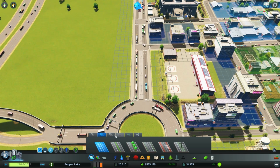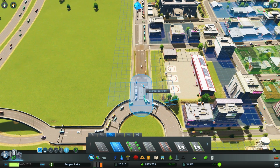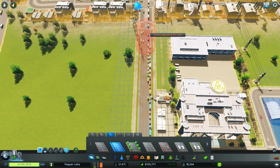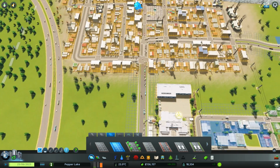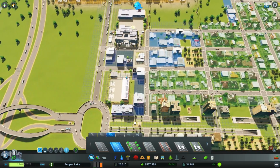So what we could do is immediately jump in with a few of the 6-lane roads, which might let the traffic just flow a little better. So that might help things. It might not. We shall see.